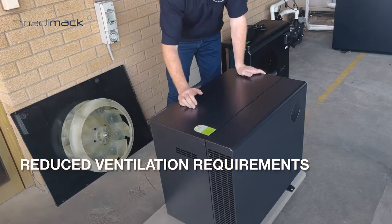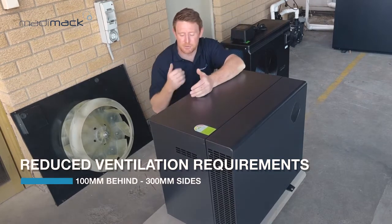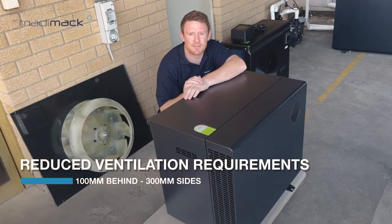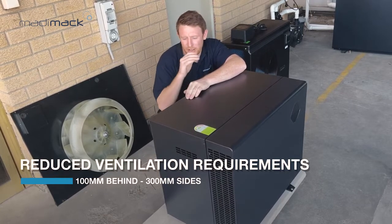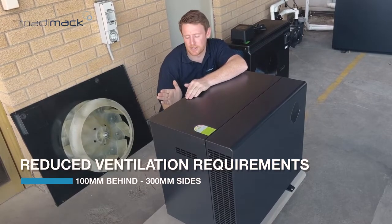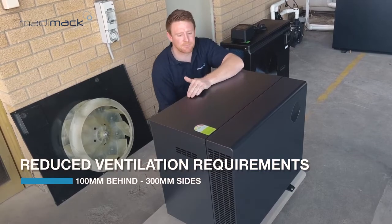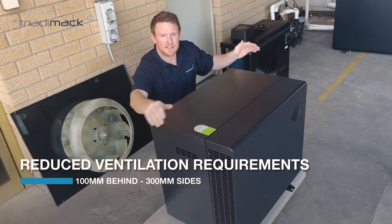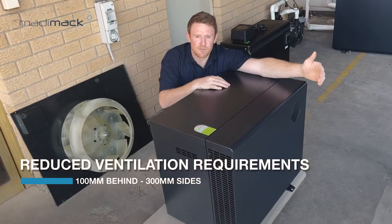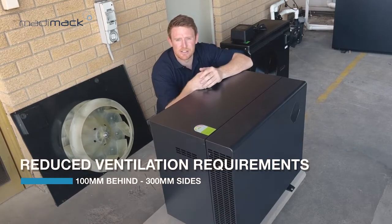So the high static fan now allows for a much smaller footprint and a much smaller ventilation requirement, which doesn't impact any of the efficiency whatsoever. So the 11 kilowatt, for example, requires 100 millimeters away from the back wall to be able to suck the air in. And then from the side, you need 300 mil either side and to the front of the unit as well. How have we managed to reduce these considerably?